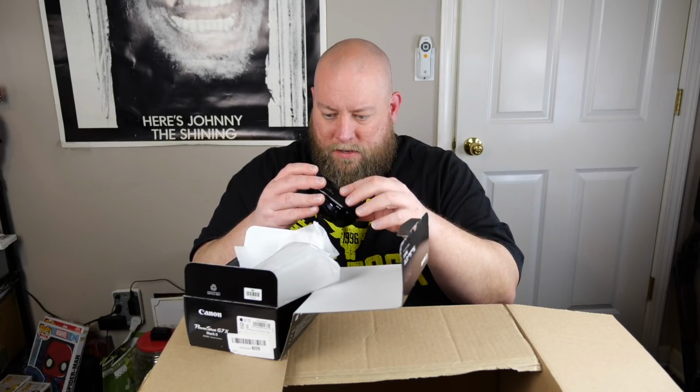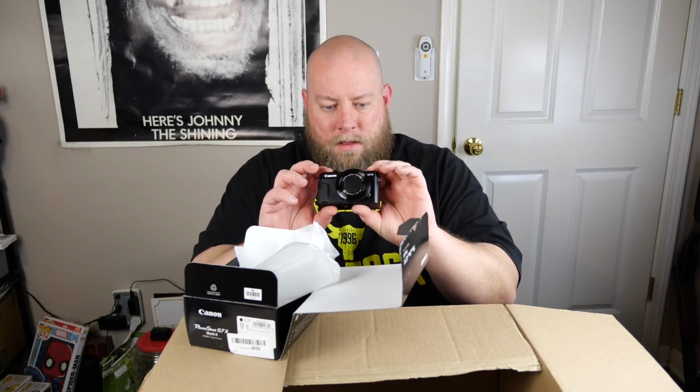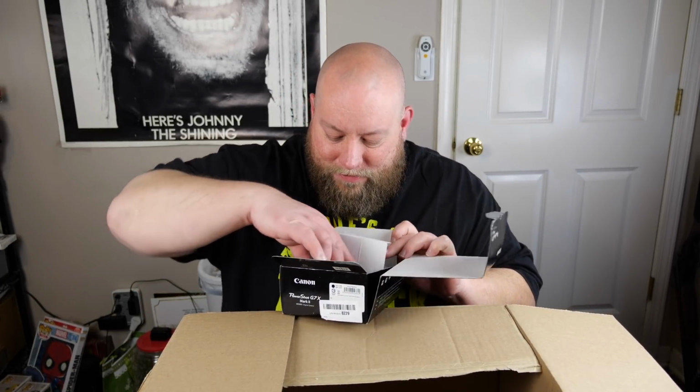Wow. That looks brand new. I think I just got a brand new Canon G7X Mark II. Are you serious? I can't believe that. This packaging, I think I'm the first person to take it out of the packaging.